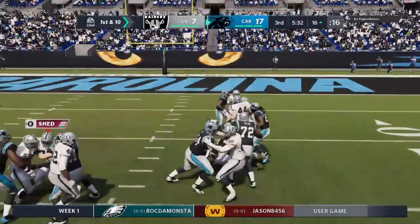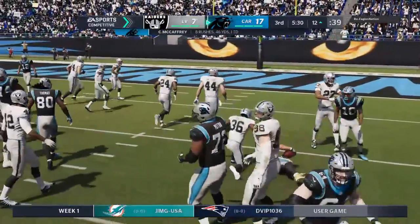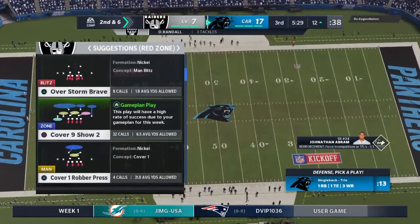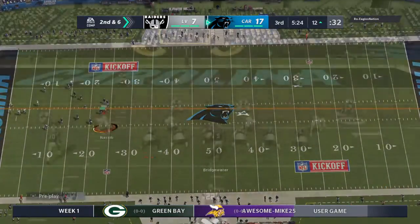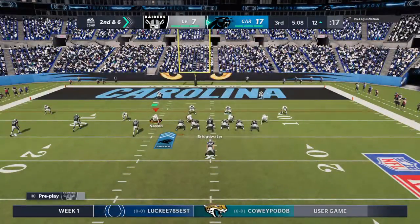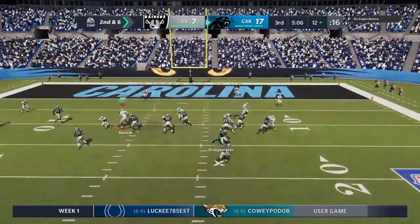Bridgewater going to give this to McCaffrey. And he'll get 4 there, down to about the 12-yard line. Christian McCaffrey. Typically, we think it's the strong safeties that are better tacklers, especially closer to the line of scrimmage amidst traffic. But in this case, how about the free safety coming up and making the big-time play?